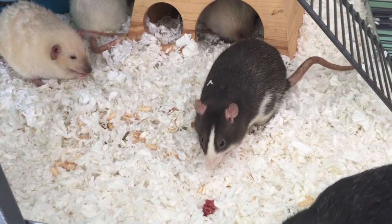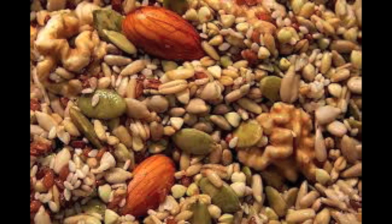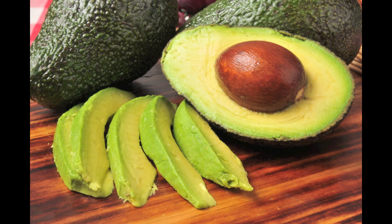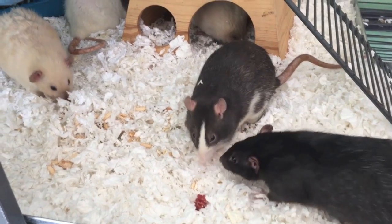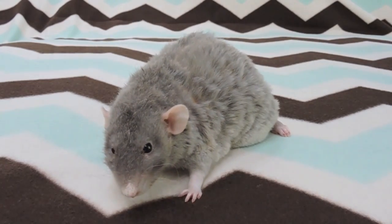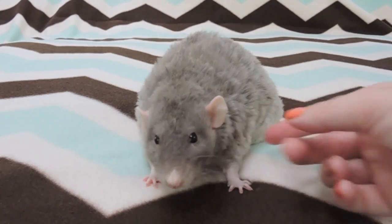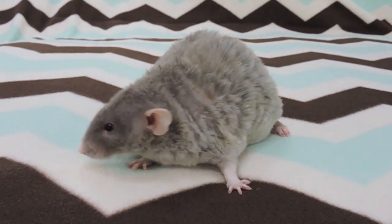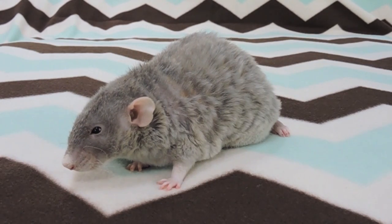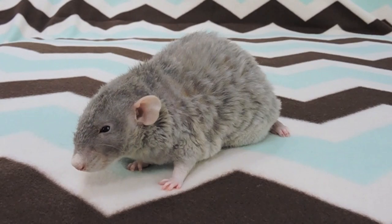You're also going to want to avoid high fatty foods that rats normally eat, like seeds or nuts, or also high fatty vegetables like bananas or avocado. The main problem I have is I usually only have one fat rat at a time, so it's kind of hard to regulate who's eating what, but it is suggested that you remove the chubby rat for 20 to 30 minutes during feeding time, and that should help the others get what they need, and then when you add your chubby rat back into the cage, there isn't so much for him to eat.